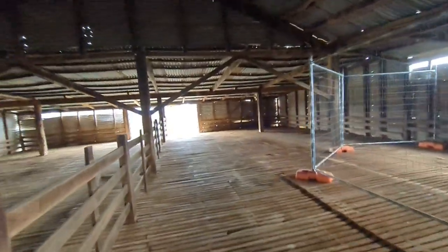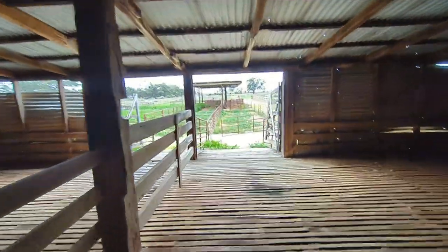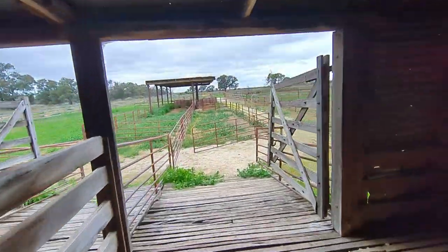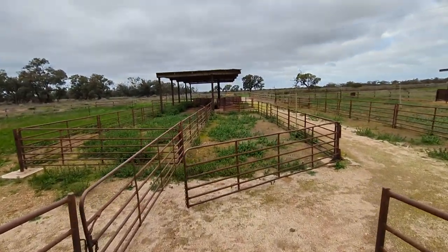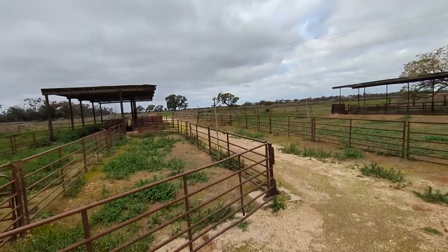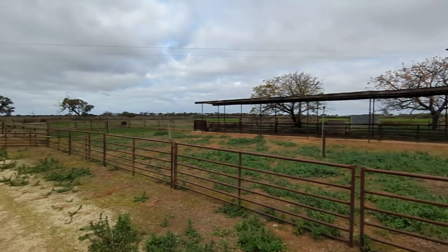Hope you enjoyed that look around. And sorry if the audio and video kind of sucks. It's really dark in here. But yeah, this is a massive, massive property. And then they sold it. Don't know how much they got for it. But they sold it to the Australian government. And it all became National Park.